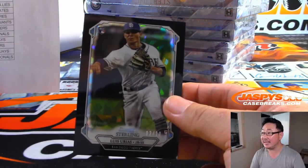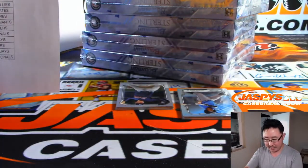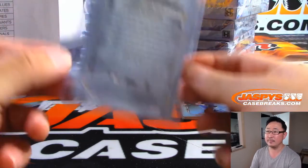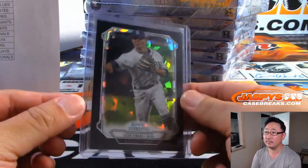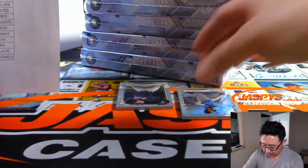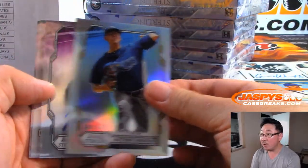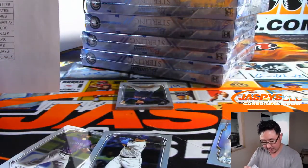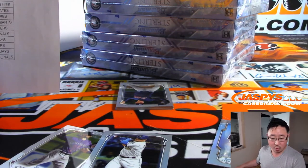Nice Luis Urias, 3 out of 10 for the Padres. You see him in action now. He's getting starts. Mark B with the Friars. We got Matt Liberatore to 199 and Vince Fernandez for the Rocks. That will be for John Alfies and the Rockies.